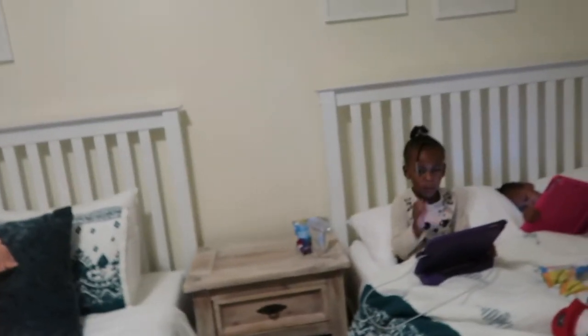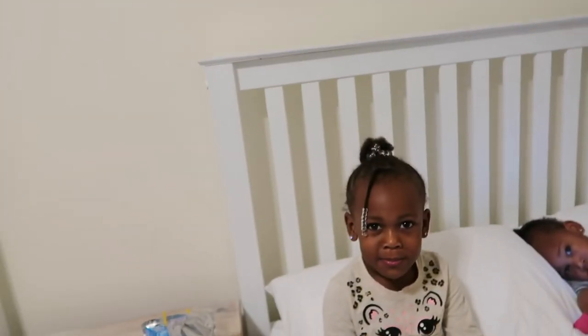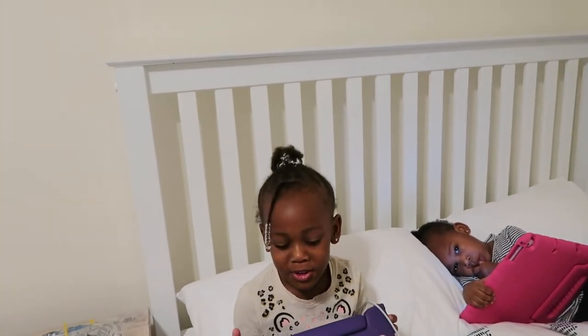Y'all like the two beds? Yeah. Okay. Ami, you like the two beds? Yeah. So I really want to do that, but if not, they're going to get two twin beds, and I don't know where I'm going to put the bed that I bought for Mackenzie. I might resell it because literally everything is still in the box. The mattress, the box, everything is still in the box.